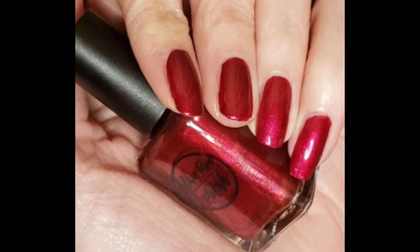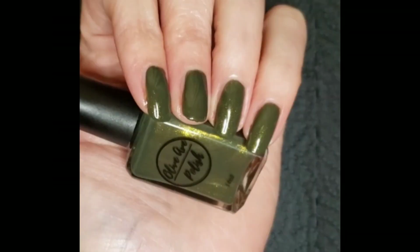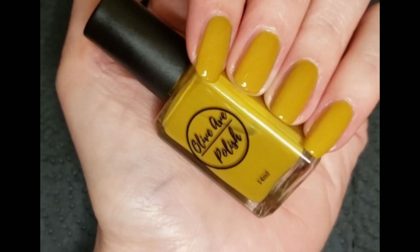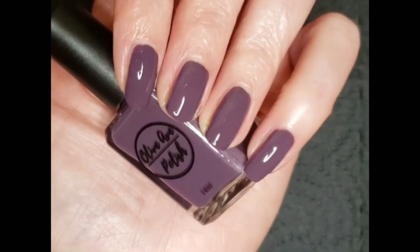This is the Kaleidoscope collection from Olive Ave. Overall, I really like them and am glad that I ordered them. 3 out of the 6, which were Gaze, Ginger, and MOTN, I didn't even want to take off to do the next swatch. And so I can see why the creams are such a popular formula from this brand, and they end up on a lot of people's favorite lists. And so overall I have a good opinion of these.